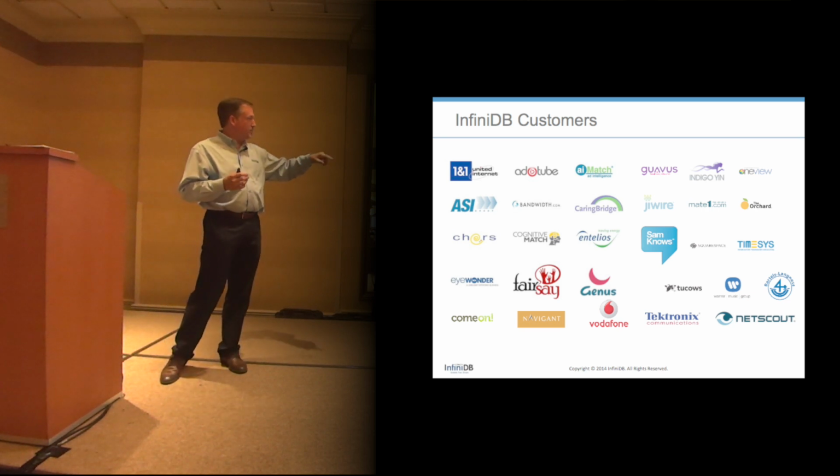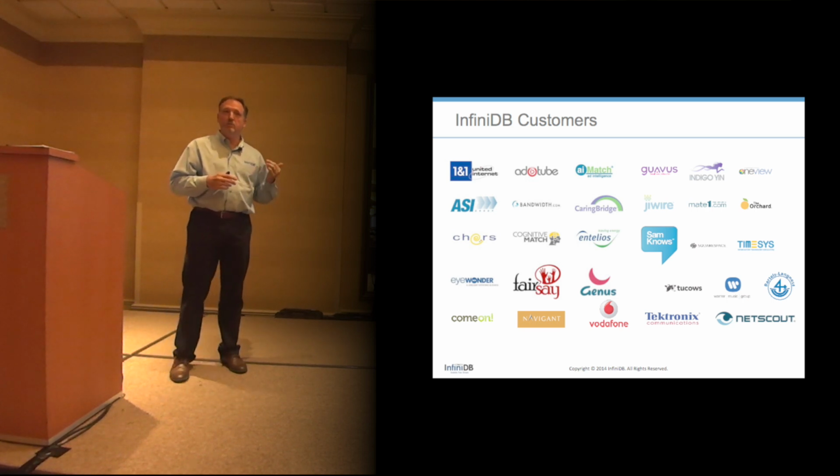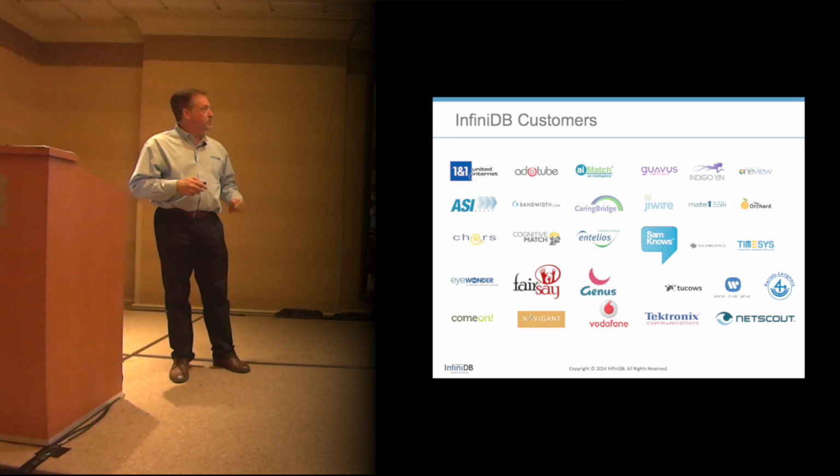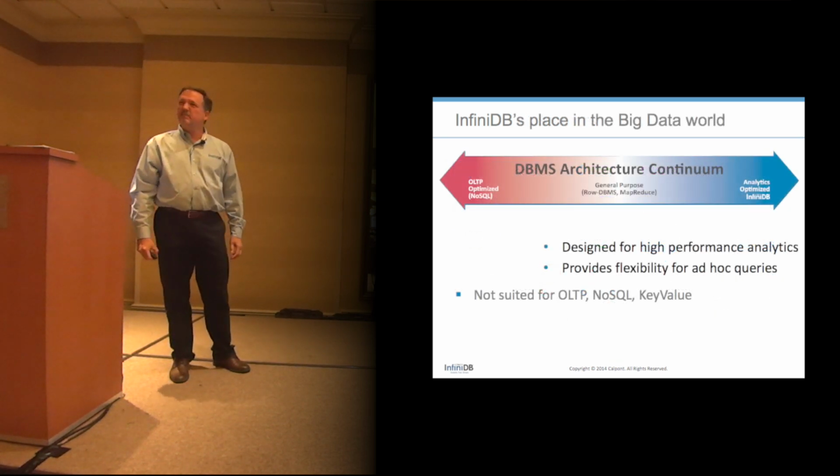There's genomics on here. Genus does animal genomics. It's not in here, but the airline industry is a recent one. So we have a nice mix of customers. And we've been out in the market for about 4 years.